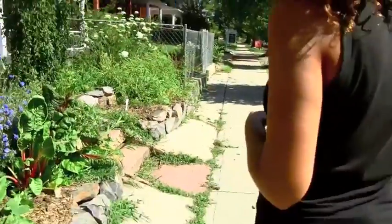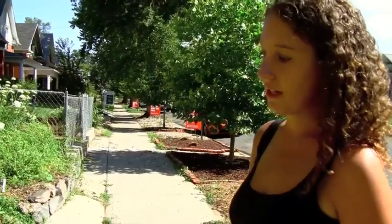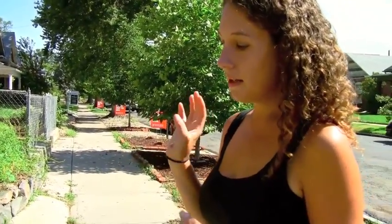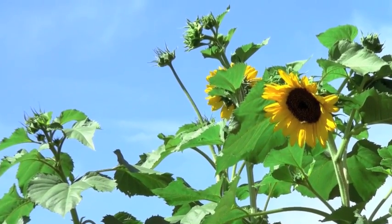And then we try to do at least three crops in the same section throughout the year. So we start with spring crops, then we go to our long season crops, and then we'll plant fall crops. That's how we can grow a lot of food in small spaces.